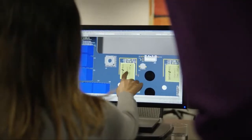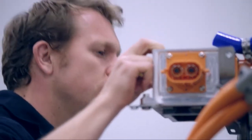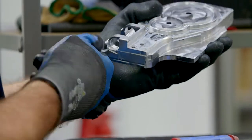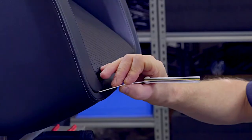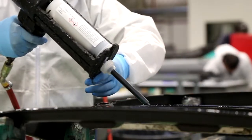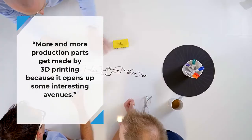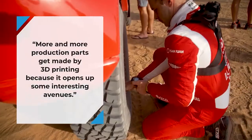So ProDrive uses 3D printing for many different aspects of our work nowadays. It's not just prototyping, but we make a lot of production parts actually for our race cars and other programs. Of course we still use it a lot for tooling as well. Tooling and jigging is an obvious application for it, but actually more and more production parts get made by 3D printing because it opens up some interesting avenues to do different things.